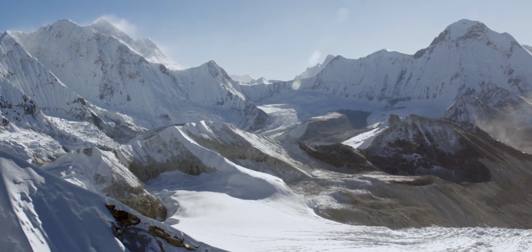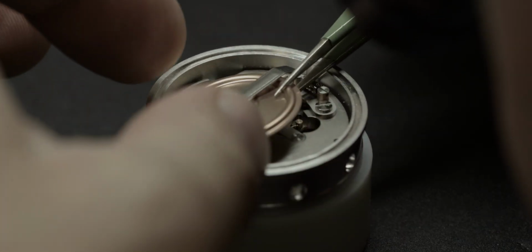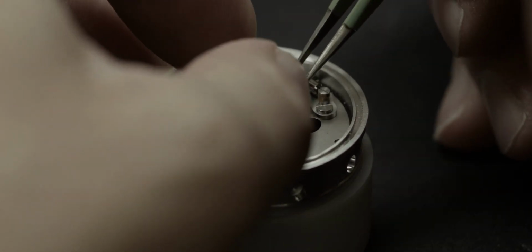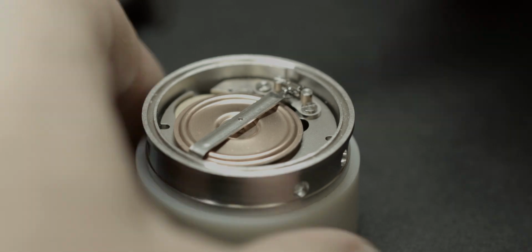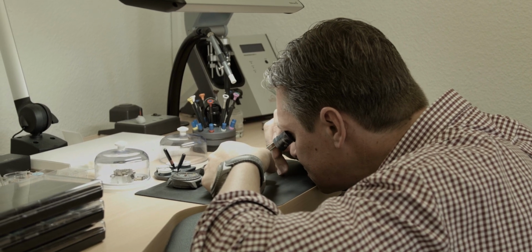The technical aspect was a new challenge. We had to develop everything from scratch. Of course, the barometric pressure capsule is more or less the same, but to go up to 9,000 meters is a big difference. It's an exponential challenge for that capsule to really work at all altitudes. Also, we wanted to use a central hand for indicating the altitude. That's the reason why we have a hand-wound movement, so that the altimeter hand goes through the movement. It cannot be solved with an automatic base movement. So we deeply modified the movement as well.